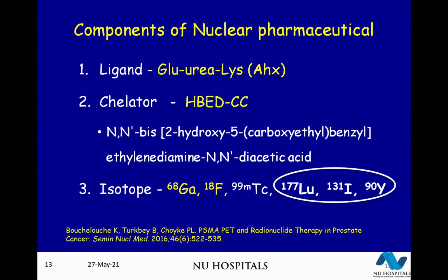Whereas lutetium 177 and yttrium are beta emitters which are mainly useful in case of theranostics, like the radiotherapy which we are using. So lutetium 177 and yttrium are being used for that purpose. So these are the radiotracers which are now commonly available and being used.